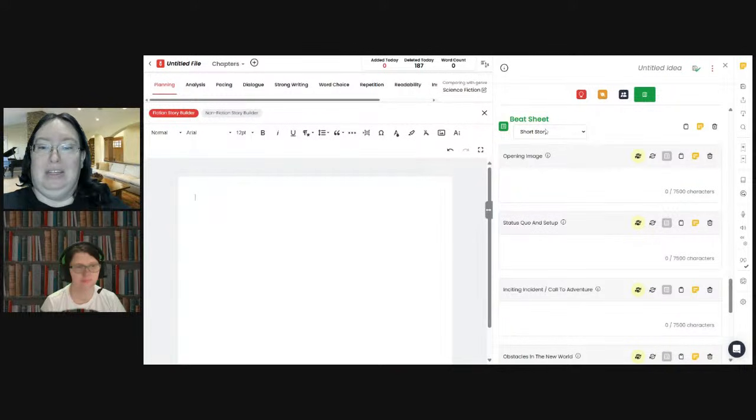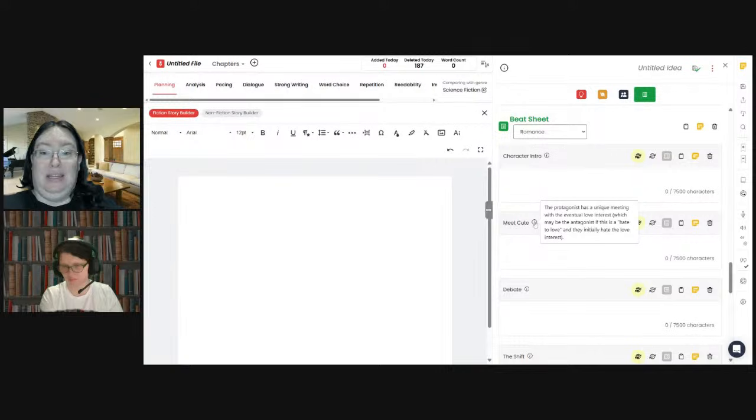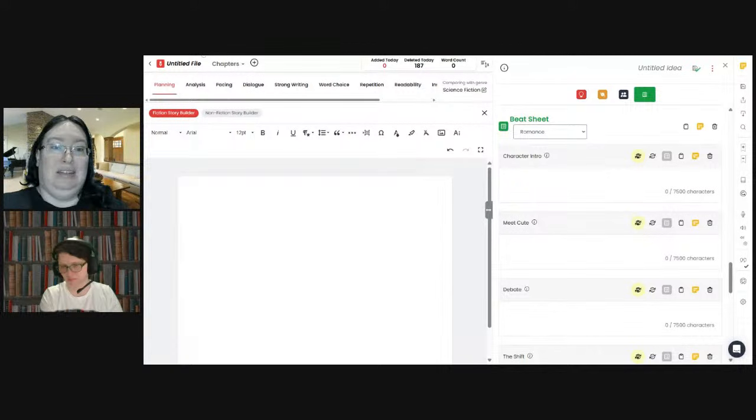So again, we are going to be looking for the romance specific beats, but it is okay if you incorporate those into the short story beats as well. If you don't know what these beats are, there's a little information bubble to the right-hand side of each one, and you can hover over it for a reminder or a tip about what would typically be in that spot.